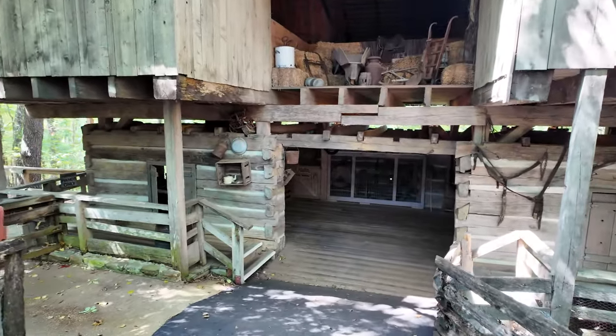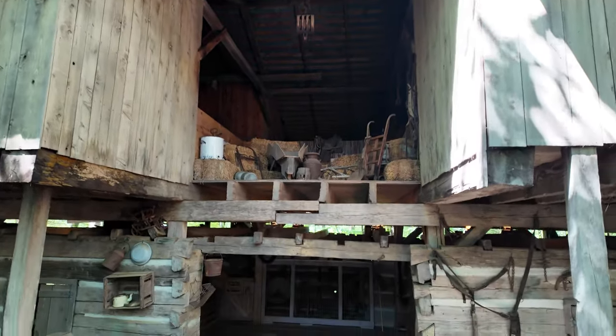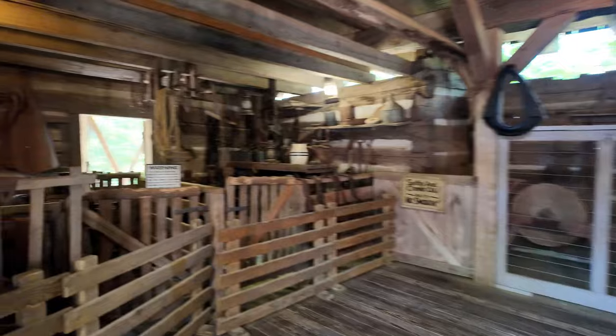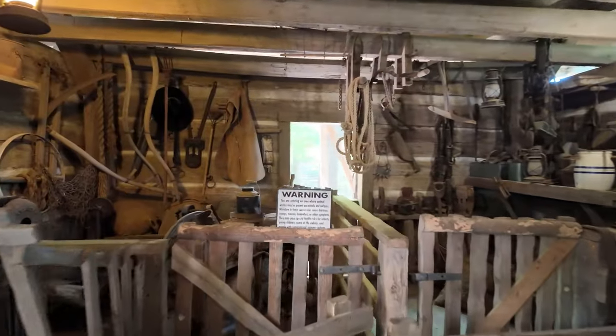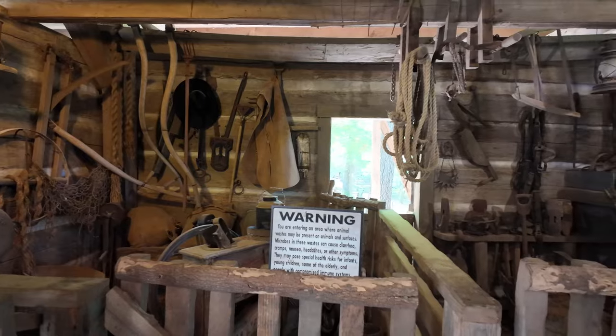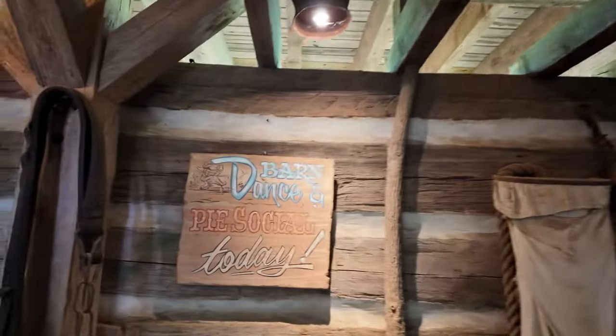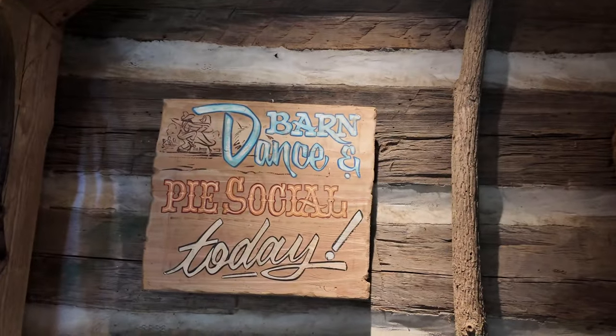Not quite sure what this area is here. Looks like a big barn. Oh yeah, check this out. It is an old barn. Look at the sign. Barn Dance and Pie Social today.